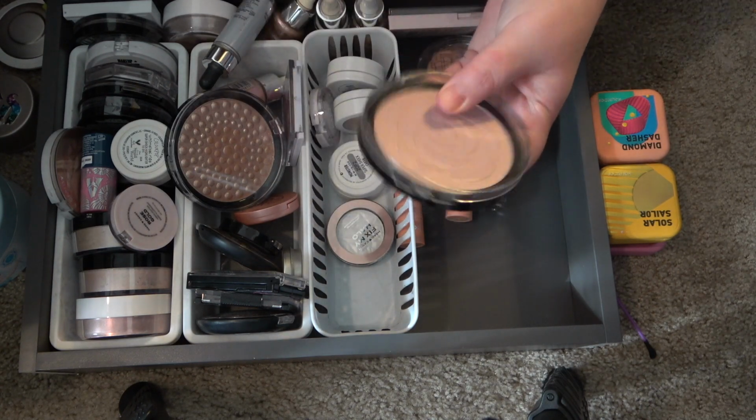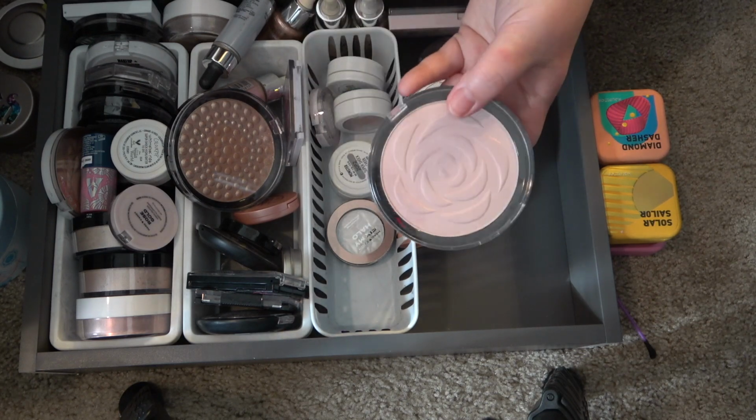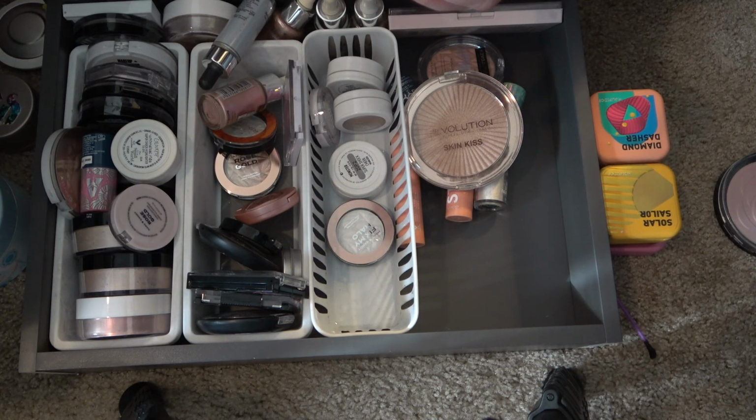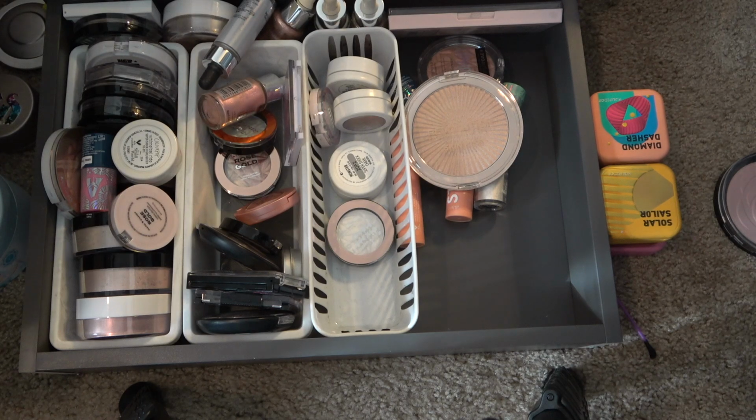I'm gonna get rid of this. This is the Ellen Tracy Shimmer Blush. Gonna get rid of that. I have the Nicole Miller Ultra Radiant Bronzer. This is definitely not a bronzer.